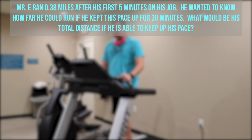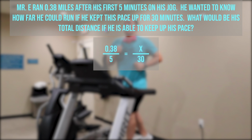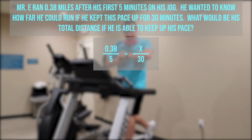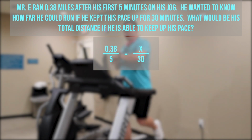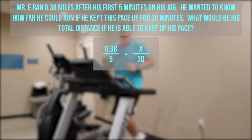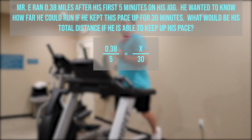So something I think we could use to solve this problem is a proportion. What we're going to do is set up two fractions. We've got 3,800 on the top and 5 on the bottom on the left fraction, equal to x on the top with 30 on the bottom. And we're going to solve for what x is.